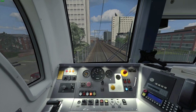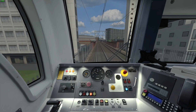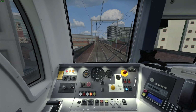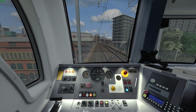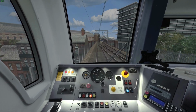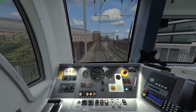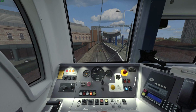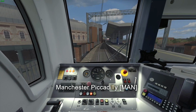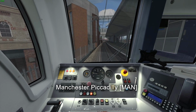So coming into Man Picc, aiming to stop at the end of the platform, as we're coming in on platform 13. Also, speed limit goes down to 20. God's sake, stupid PVC. So this is Manchester Piccadilly, where the video ends.